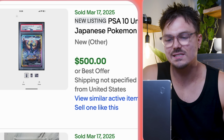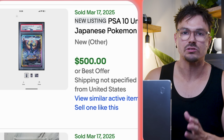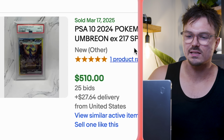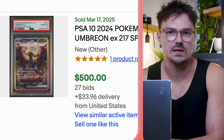Even moving forward, we can see the PSA 10 Umbreon from Terastal Festival. You can see on eBay's last sold, this is selling for a pretty reasonable amount for a top chase card. I'm not saying it's cheap, but it's reasonable in comparison to what the English card is selling for. This one just sold for 500 US. This one got 25 bids for 510 USD. Same thing, 27 bids, 500 USD. Now, I'm not saying that's cheap, but considering that if you open Japanese Pokemon cards, the quality control is outstanding. Like I showed you previously in the video with Iron Crown, the difference between getting PSA 10s for Japanese Pokemon cards versus English is so big.